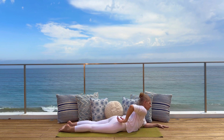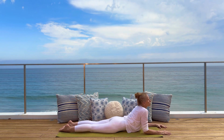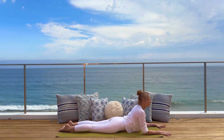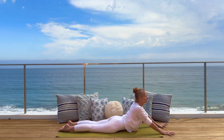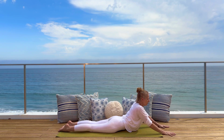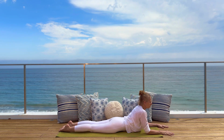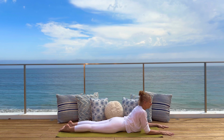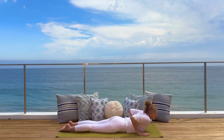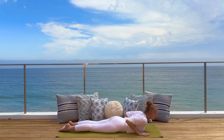But what we really want to focus on is bringing the tailbone down, lift the belly, and bring the chest forward and shoulders back. Open it up. Strengthen your arms if you can. And if that's too much, just be halfway here down on the elbows. And if that's too much, you can be here, as I said in the beginning, just arms here and bring those shoulders back. But press to the top of the feet and bring the tailbone down.